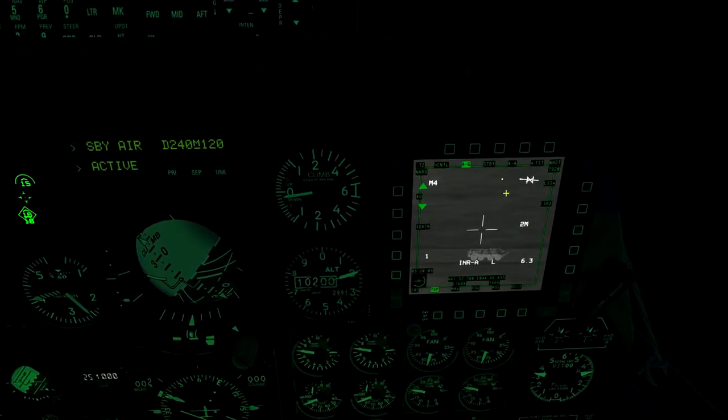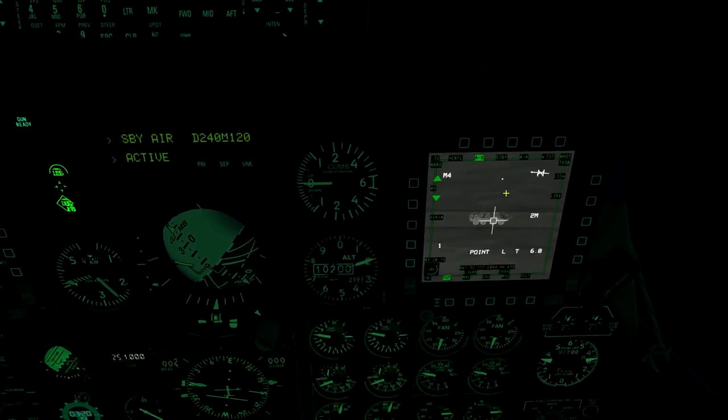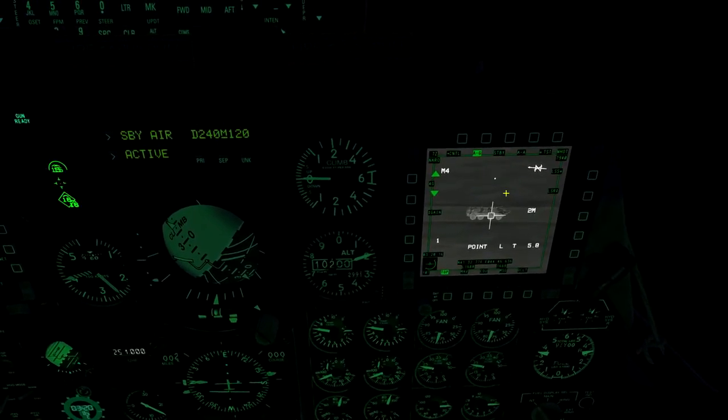And it looks like I've got an APC here. Setting my APC as my target. SPI. TMS up long. Wilco this attack. And I am going to be coming in for an attack run here. We are 5 miles out.